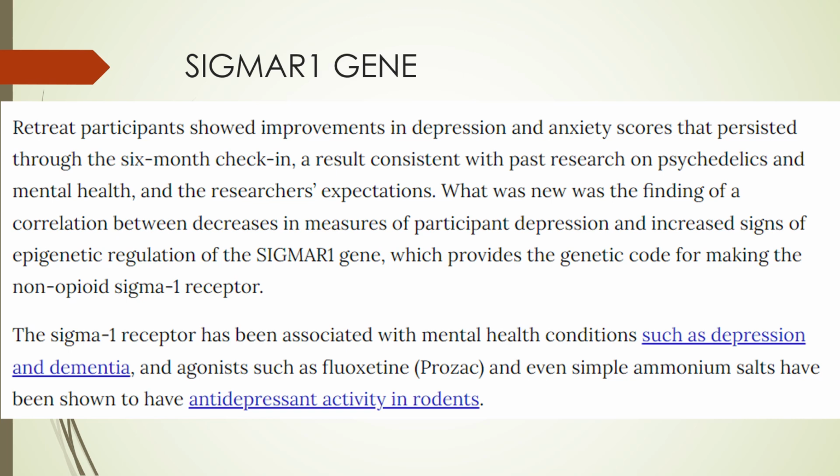The sigma-1 receptor has been associated with mental health conditions such as depression and dementia, and agonists such as Prozac and even simple ammonium salts have been shown to have antidepressant activity in rodents.